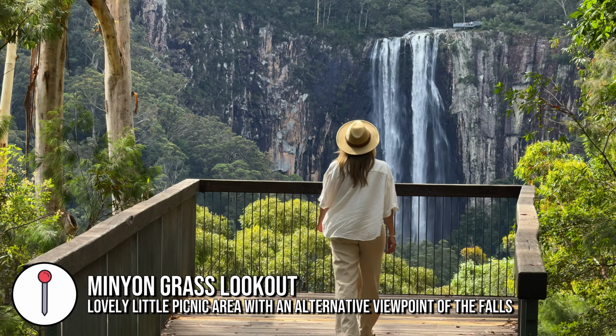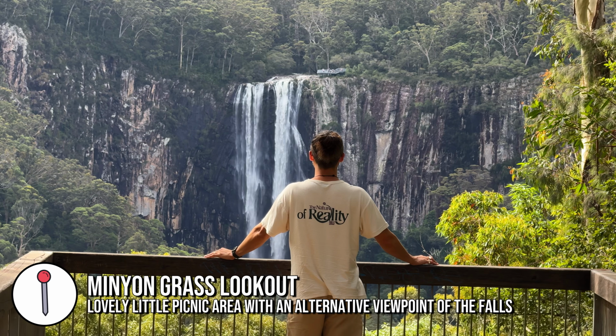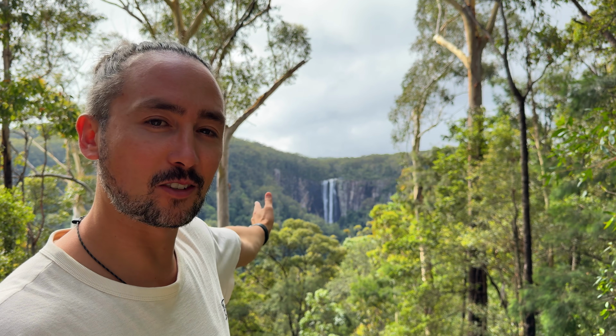On the way back down, we just stopped at the Minyon Grass Lookout. It's a little picnic area and there's toilets here as well, but it has the most spectacular view of Minyon Falls from this side, looking face on into the cliff. It's pretty epic, so don't miss it.